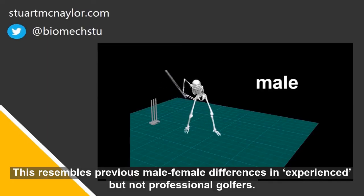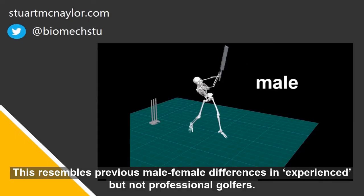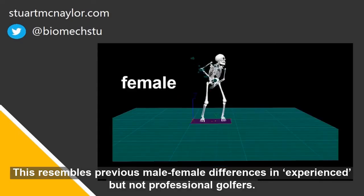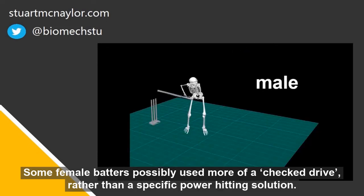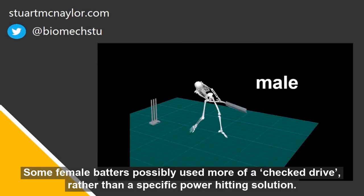This resembles previous male-female differences in experienced but not professional golfers. Some female batters possibly used more of a checked drive rather than a specific power hitting solution.